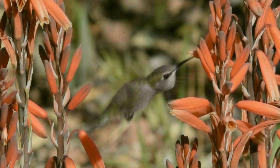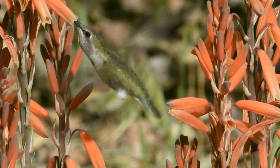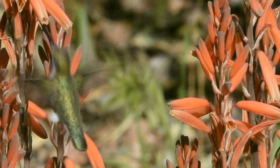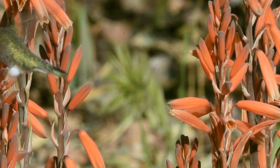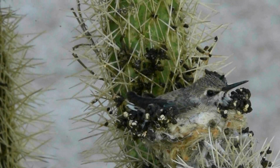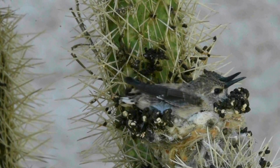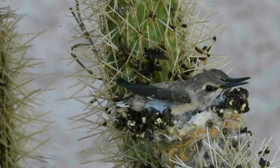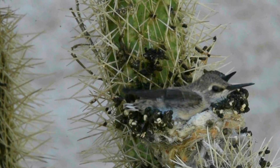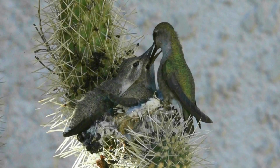As their diet consists more and more from the fruits of the flowers and the hummingbird feeders, the consistency of what goes out has started to match what went in. So close your eyes or look away for a moment as Marty demonstrates. And the coast is clear. And that'll do it for the gross stuff. Well, maybe not quite just yet.